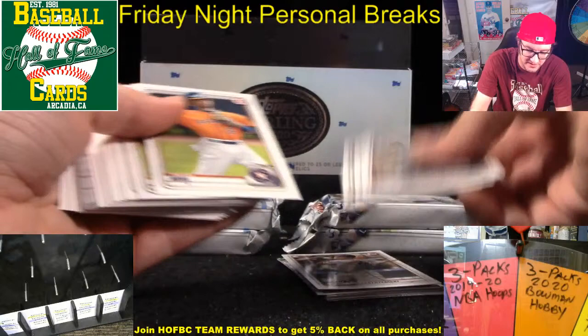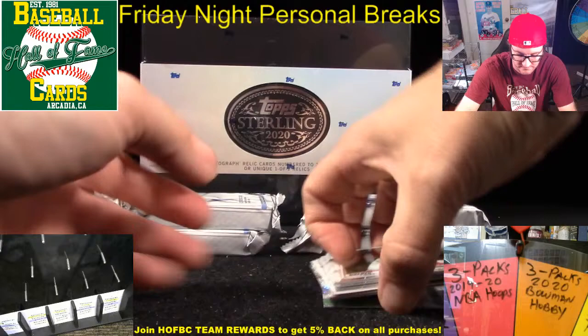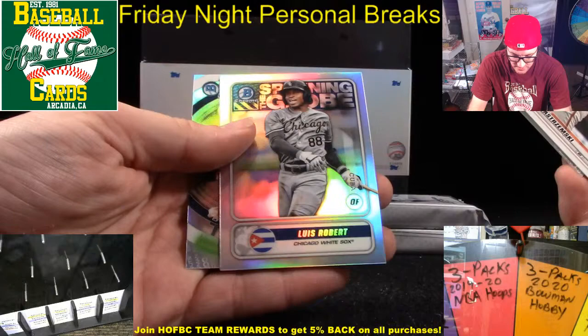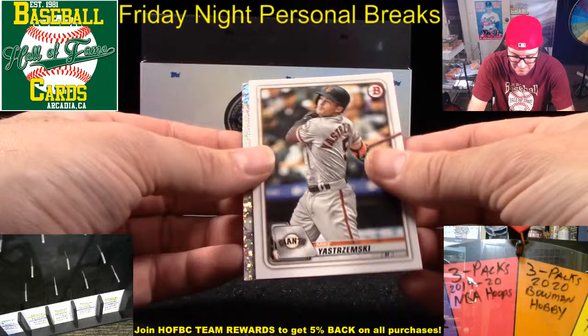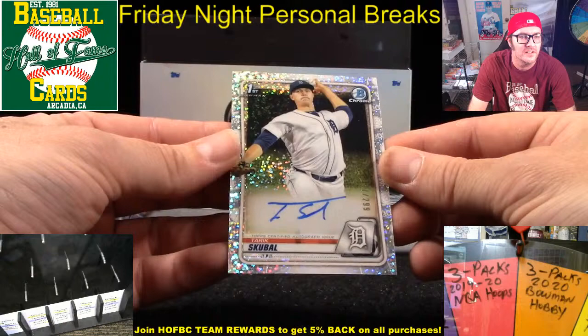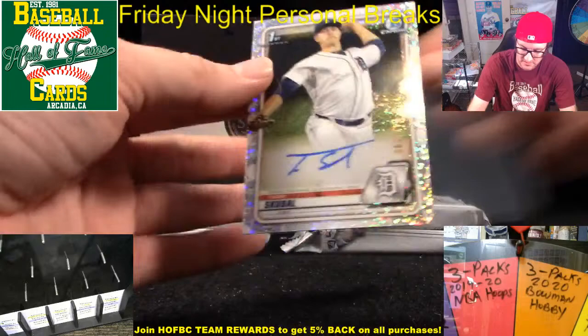Got a little sparkle in the middle of this pack. Also got Dalbec, Sanchez, Cejas, Nova, Joe Ryan, Luis Robert spanning the globe, that's nice, and Matt Manning, and then behind Mike Yastrzemski, Screwball, well, first Bowman Sparkle autograph out of $2.99. Detroit, what? Detroit belongs to Babs, Chris Babish. Sparkle autograph of the man I call Screwball.